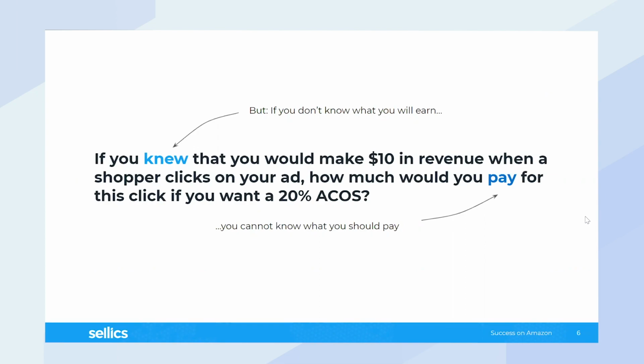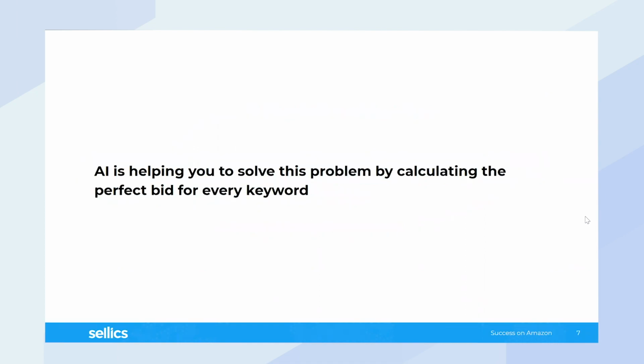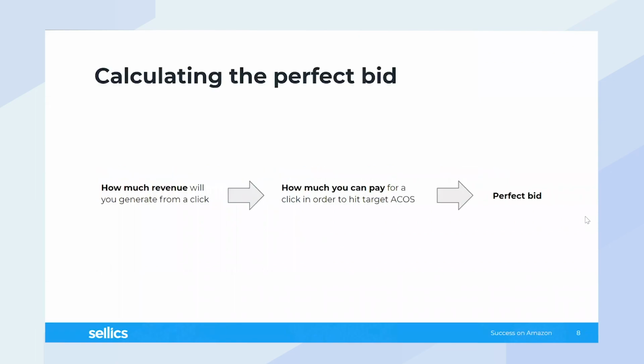And so this is, at a very high level, a core problem that all the AI solutions are helping to solve, which is essentially the AI is helping you to solve this problem by calculating the perfect bid for every keyword. Okay.